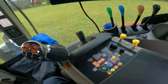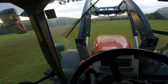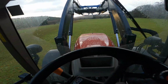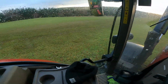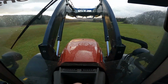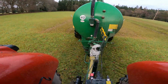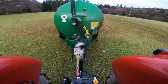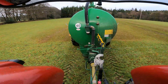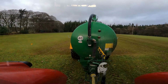And I'll explain this Case tractor at a later date. Probably do a separate video on machinery or tractors. But if anyone wants to ask anything, you can stick it in the comments and I'll get back to you. A bit noisy, so I'll just close that.